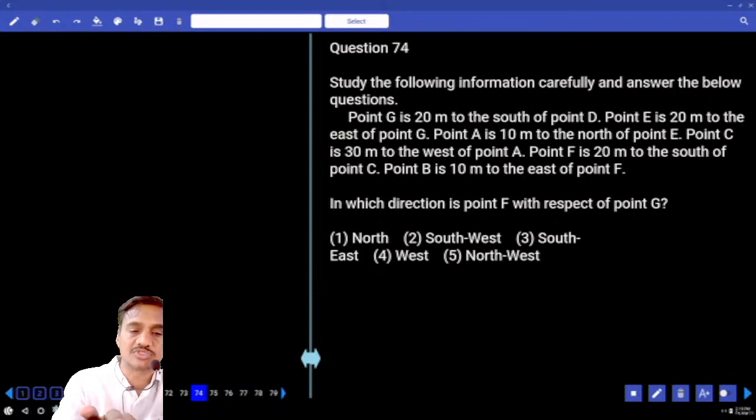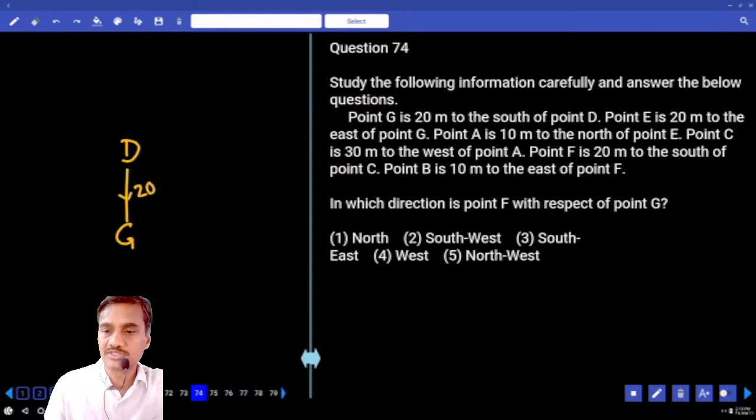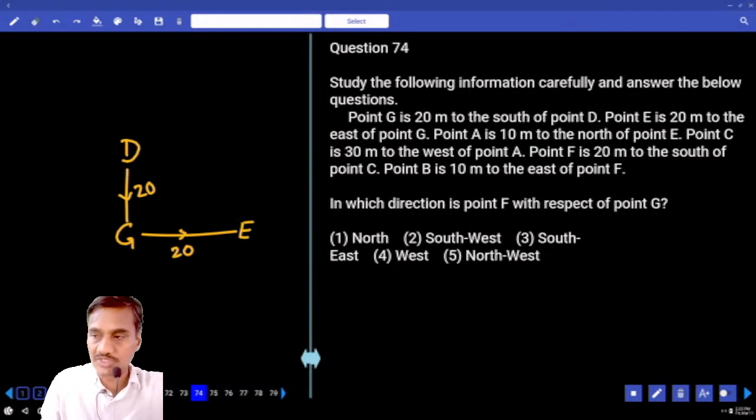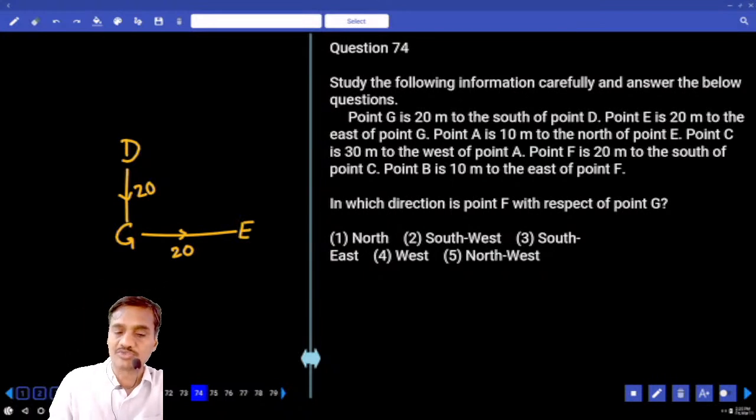G is 20 meters to the south of D. D is here, G is here. Now the distance between these two is almost 20 meters. And E is 20 meters to the east of G. And A is 10 meters to the north of E.